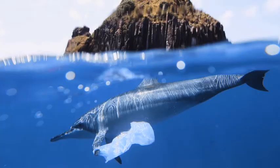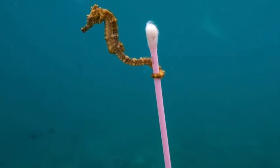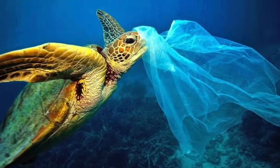Now, doing all these things can really help protect the oceans. The less plastic we use, the less plastic that will end up in the ocean, because that can be very harmful to our beautiful sea creatures that we've learned about today. And we really want to work together to save those lovely, lovely animals. And I know we can do it.